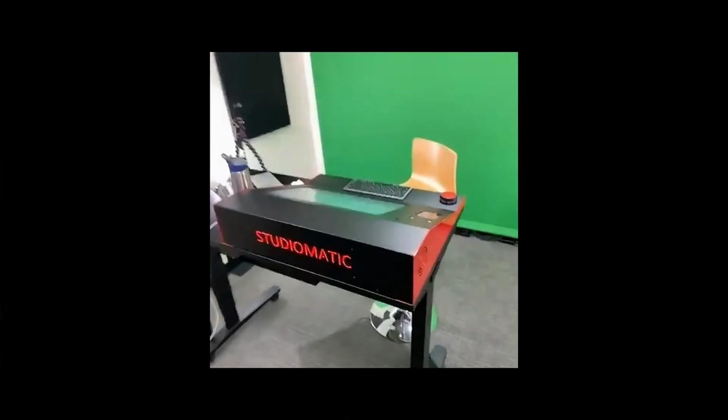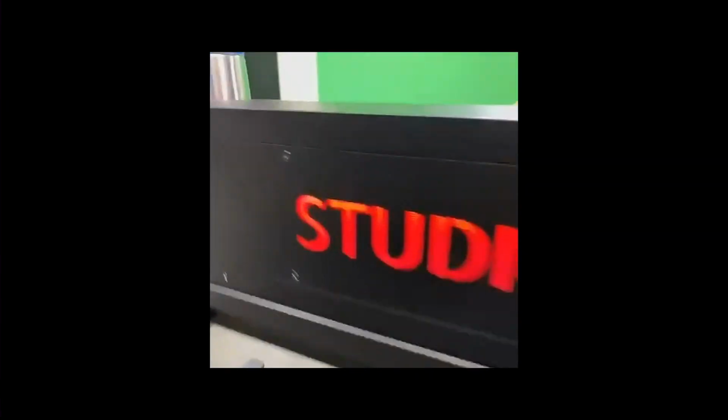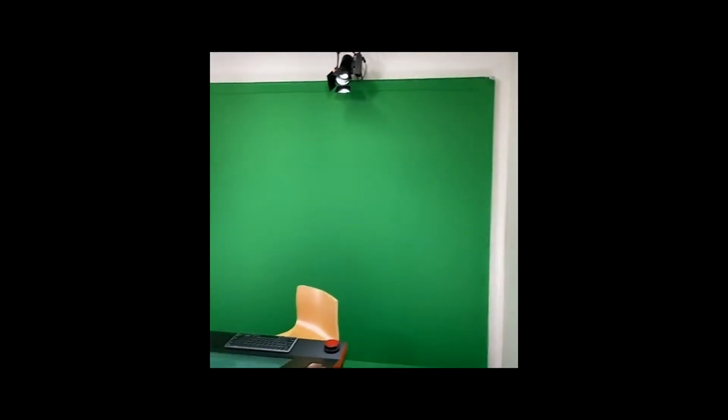So we've got our control console here. This is one of my favorite parts right here. It's just the backlit StudioMatic. Spoken like a product guy. I love it.